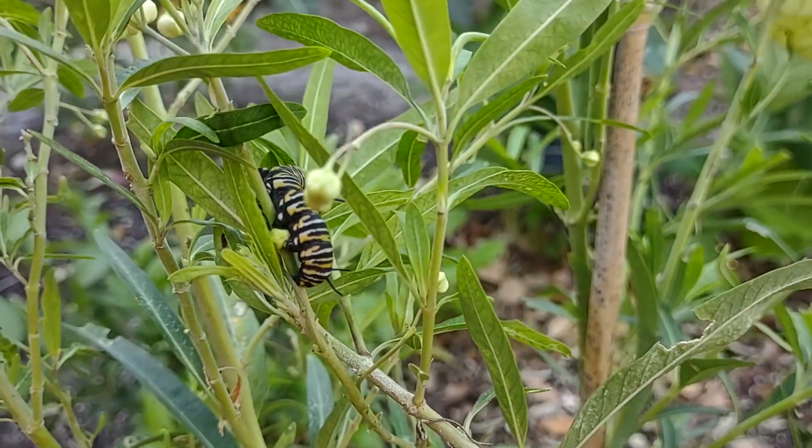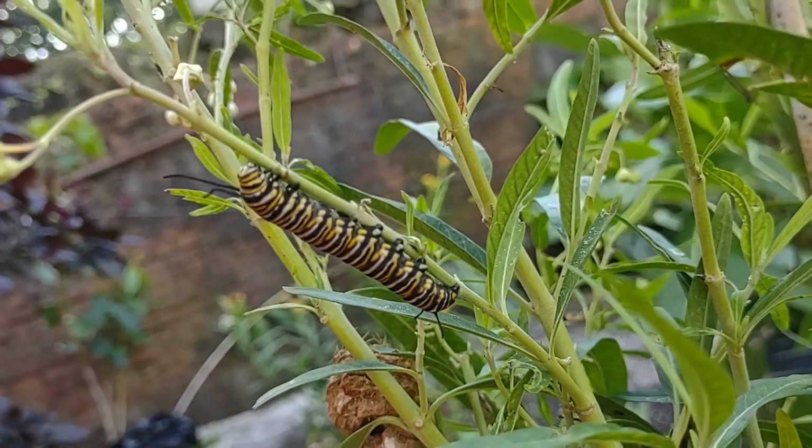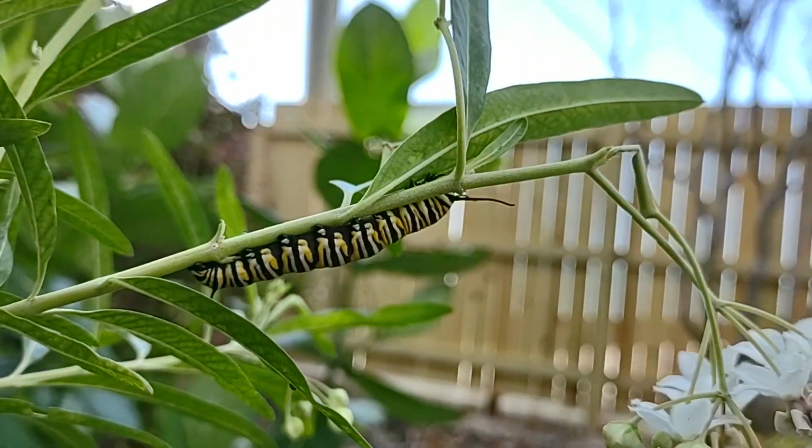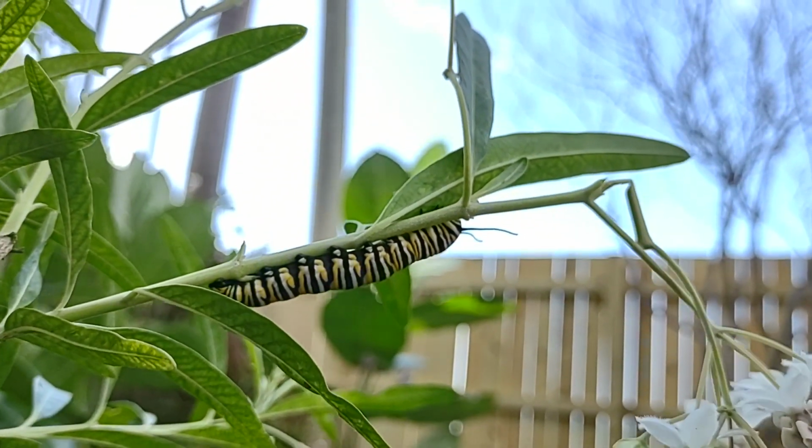Did you know that the beautiful monarch butterfly is now on the endangered species list? Here you can see the monarch caterpillars munching on the milkweed. If you have a garden, please consider planting some milkweed to help the monarch butterfly survive.